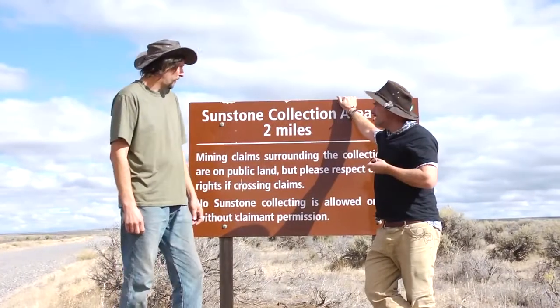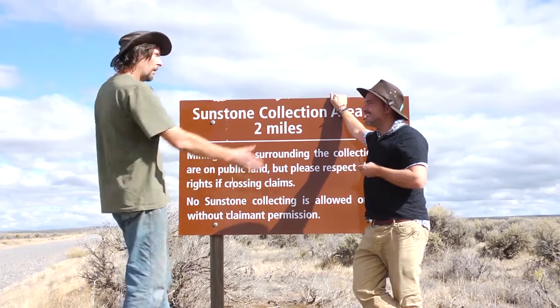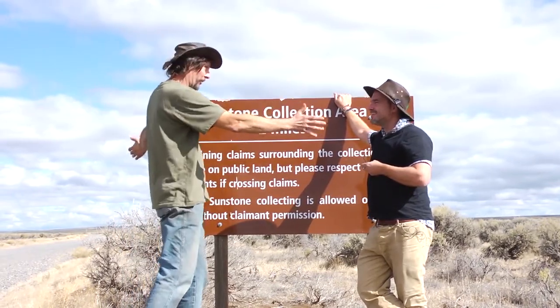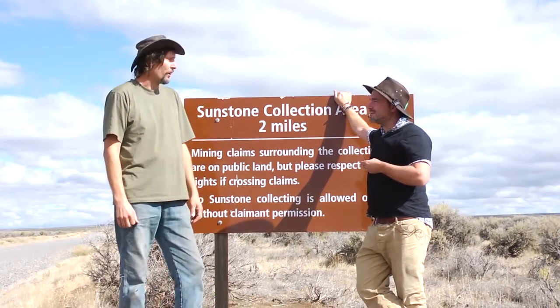Well, Steve, this is the beginning of the Sunstone area. It starts at this sign. It's a 7 square mile area from this sign, and this is the only deposit. This is it. Wow. So it's actually smaller than the Tanzanian deposit for tanzanite. It's a very small deposit.